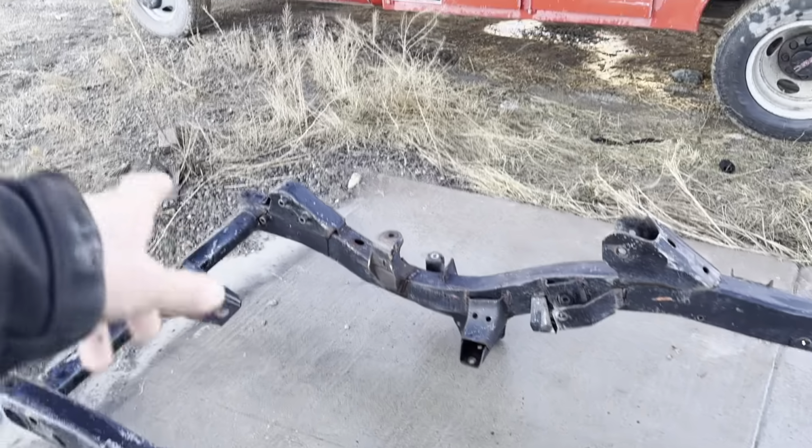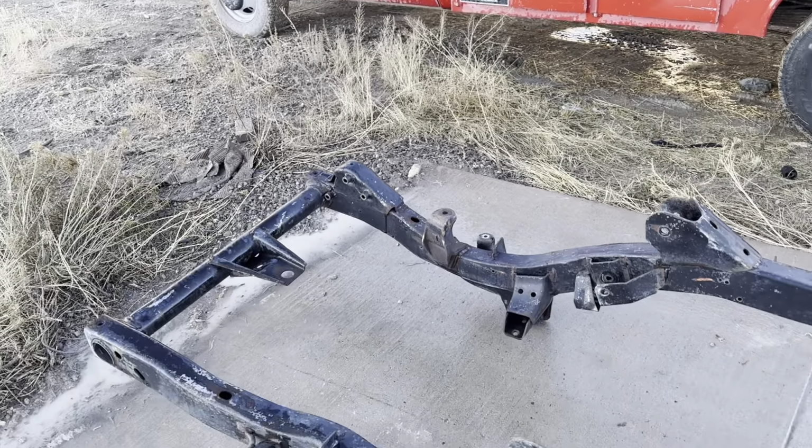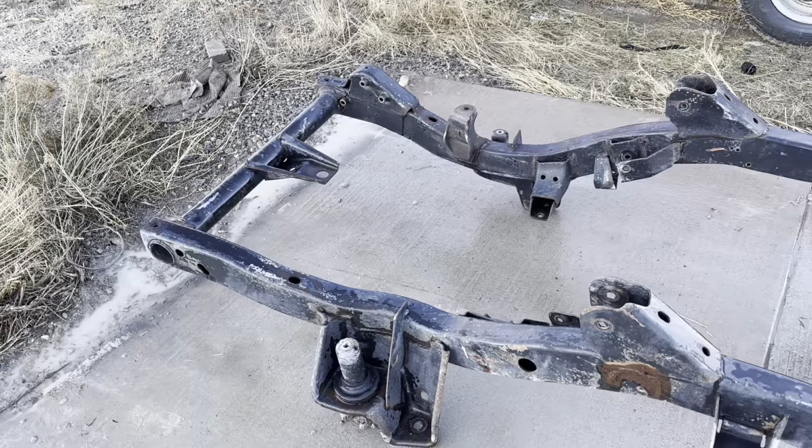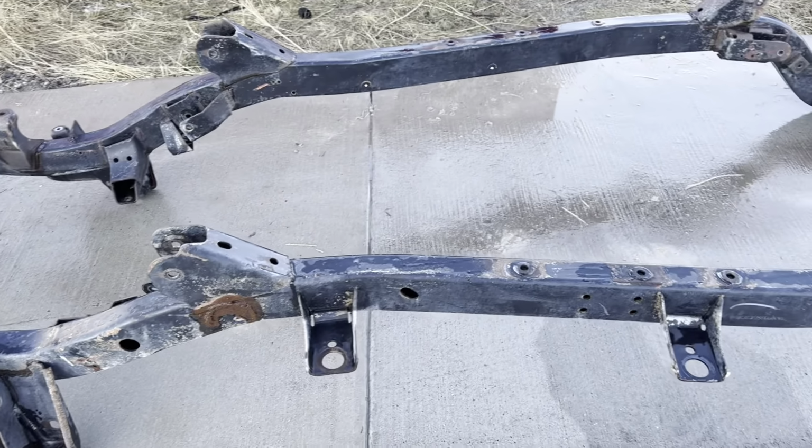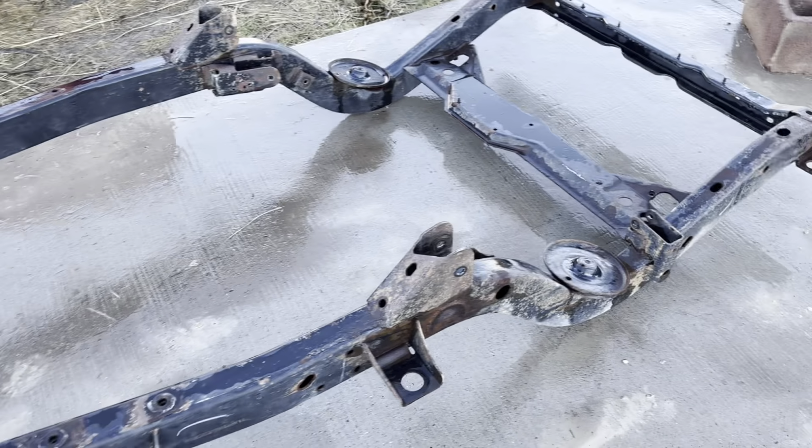It's usually when the frame has been hit on one corner or the next that you can't really tell until you get it on your Jeep and realize it can never be aligned until you get the frame straightened. So that's one of the reasons we really go to the extent we do here.